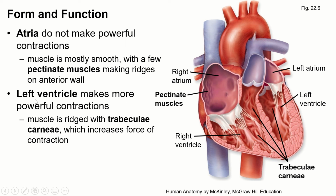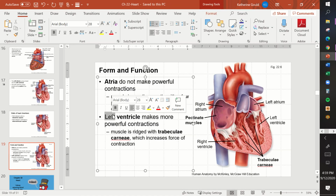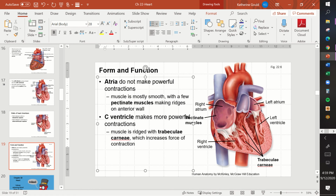The ventricles, this is supposed to say ventricles, not just left ventricle. Hang on, let me just fix that right now, because what's more impressive than fixing something while you're recording?